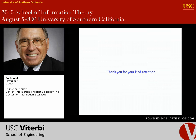Any other? Yes, please. The island, the patterned magnetic media. How much do you expect that these will increase the capacity? Well, so the question was, how much can you increase the capacity using the islands? This depends. I don't know the answer, but it depends upon the lithography of making the patterned media.